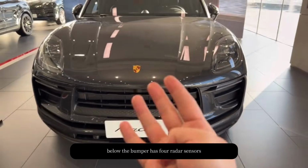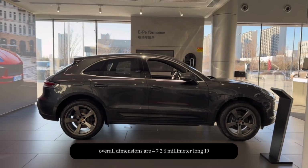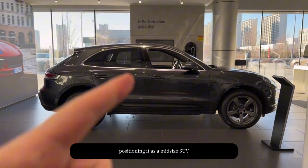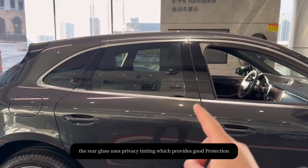Below the bumper has 4 radar sensors. This car has front parking sensors. Overall dimensions are 4726mm long, 1922mm wide, 1625mm tall with a 2807mm wheelbase, positioning it as a mid-size SUV. From the side, the rear glass uses privacy tinting, which provides good protection.